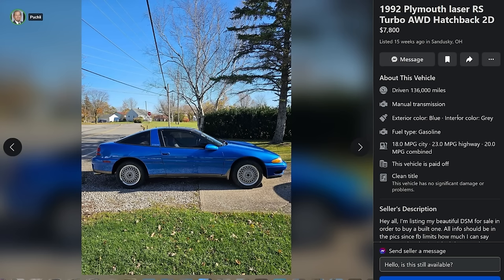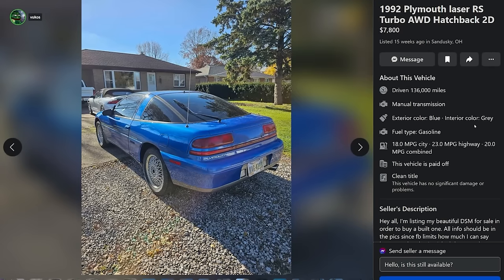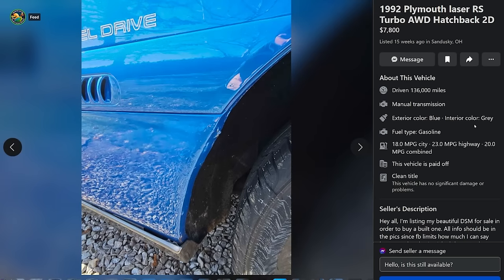I don't know if $7,800 is good or bad for this. It's a little high. And that's, you know, proven by the listed 15 weeks ago. Yeah. I think at six, it would sell. Yeah. Man, it does look to be in good shape. It does look extremely nice. Yeah. He knows what he has. He does. A six bolt Plymouth Laser.